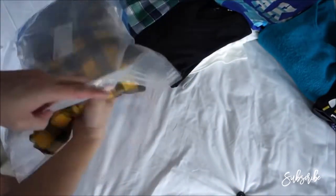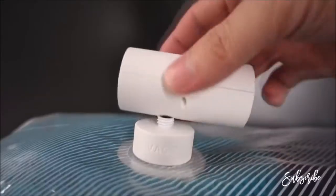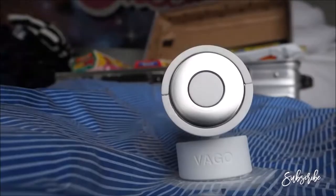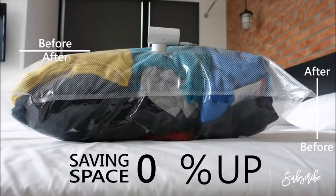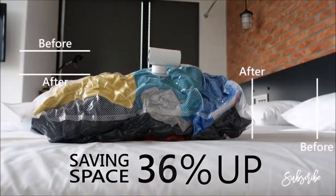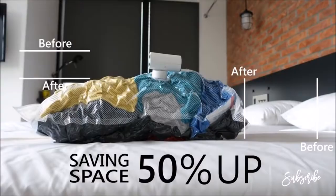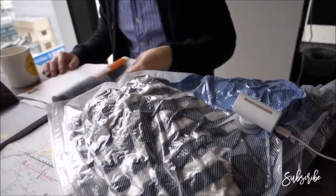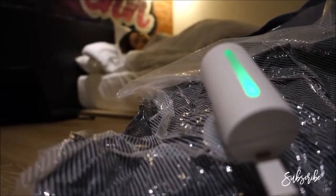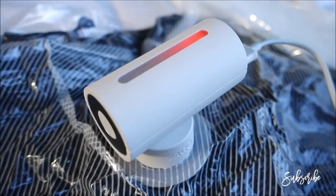The first step is to put our clothes into the Vagel bag. Think about it. Put on Vagel, plug in power, and push the button. Vagel will automatically shrink your clothes. You can enjoy your time in the hotel or any other place while Vagel is doing its job. Don't worry. This intelligent Vagel will automatically stop when the process is finished.